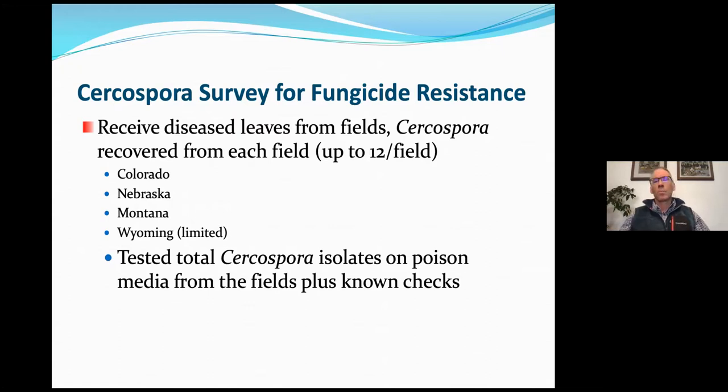So we use just a basic poison media survey, which does work. It's not ideal, but it does give us some pretty good ideas on what's happening. And the way this works is we've done it with you guys, I think 2 years maybe, we receive diseased leaves from the field. And then we can store those and dry them and then do the survey later when we're done with our field seasons. And so we've received samples from Colorado, Nebraska, Montana.